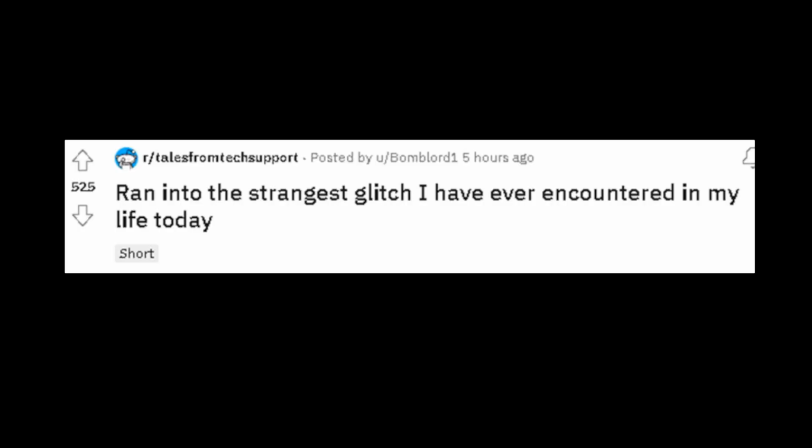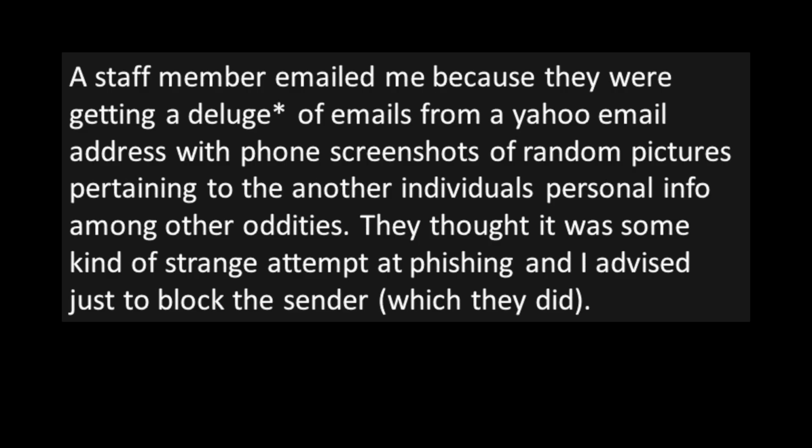Ran into the strangest glitch I've ever encountered in my life today. A staff member emailed me because they were getting a deluge of emails from a Yahoo email address with phone screenshots of random pictures pertaining to the other individual's personal info, among other oddities. They thought it was some kind of strange attempt at phishing, and I advised to just block the sender, which they did. As soon as I hung up, I got a call from our public labs asking why someone's print jobs weren't releasing at the printer.